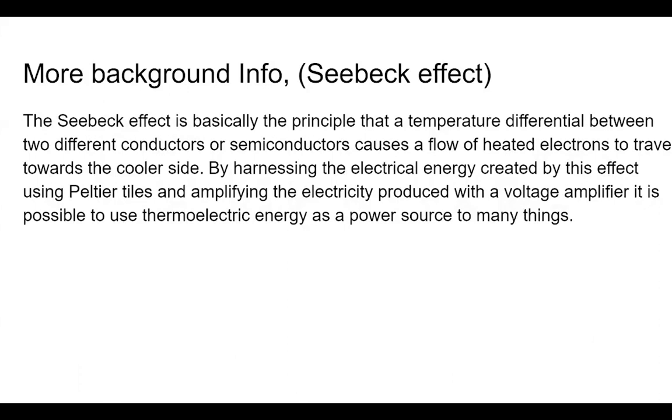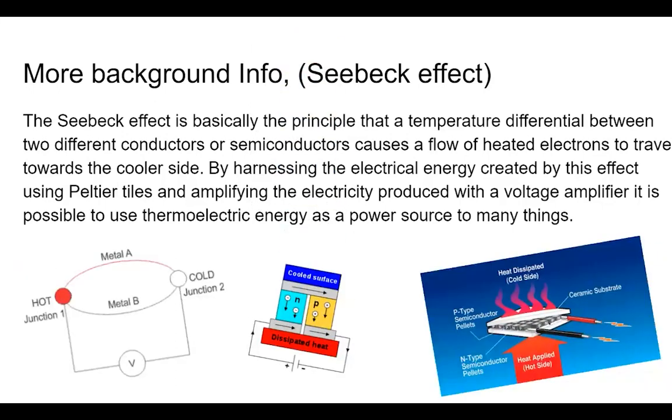Yeah, and so most of what this project is powered on is backed on the Seebeck effect, which is pretty much a principle that a temperature differential between two different conductors or semiconductors causes a flow of heated electrons to travel towards the cooler side. By harnessing the electrical energy created by this effect using Peltier tiles and amplifying the electricity produced with a voltage amplifier, it is possible to use thermoelectric energy as a power source to many things.